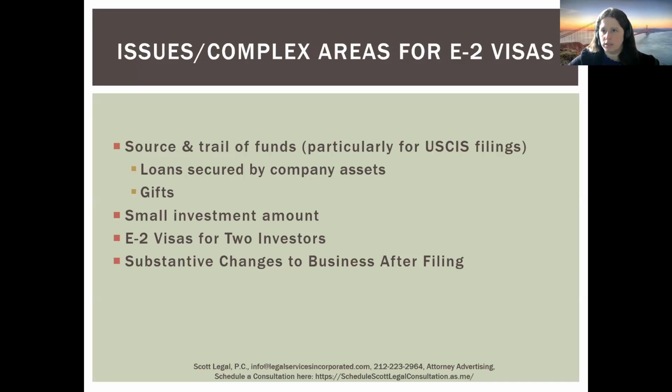So other things that come up a lot: small investment amount. As GA mentioned, we do process smaller investment amounts very frequently, and she talked earlier in this presentation about how much investment is enough. When you do have a small investment amount, you really need to think about how you can strengthen other parts of your application. How can I show that this is a viable business model? Do I have letters of intent from clients or signed contracts showing I'm going to have cash flow, that there's an interest in my services?